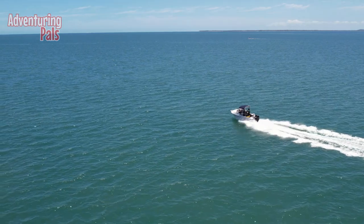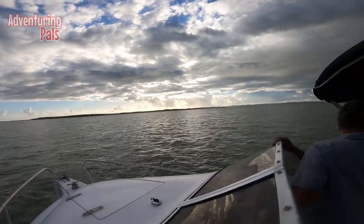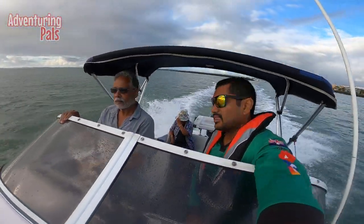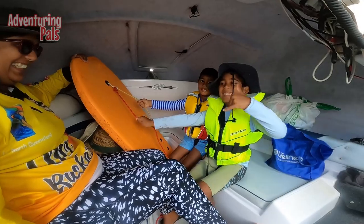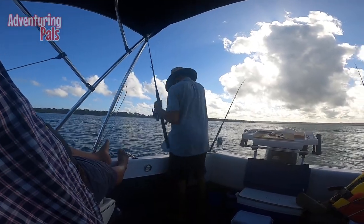After a cooling swim, we headed off home, but we returned one day later, this time bringing the kids with us. We started the day fishing near Moon Point.